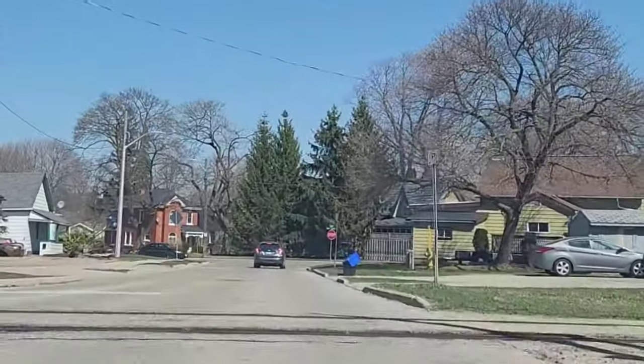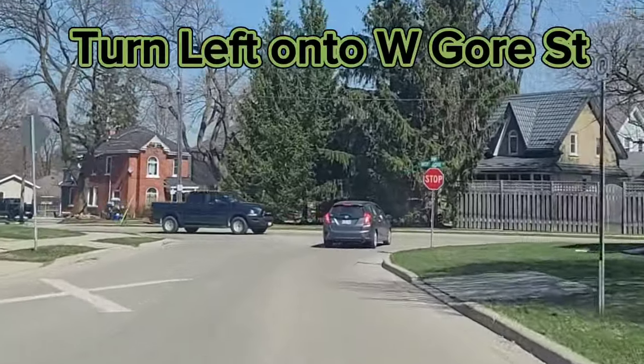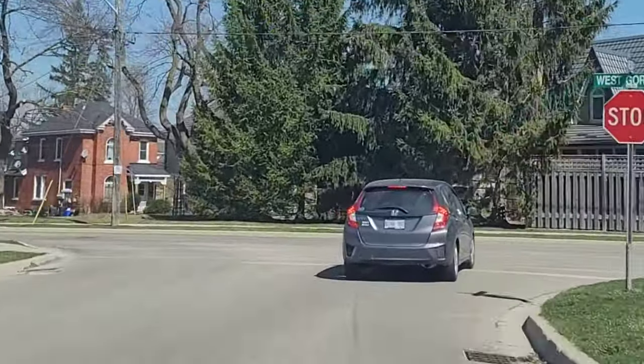Check left and right on railway track. Turn left onto W. Gore Street. Give left signal and check blind spot.